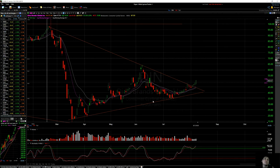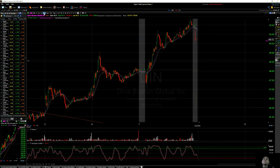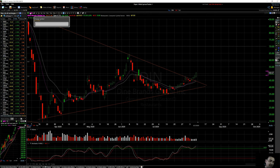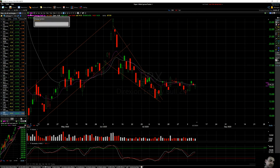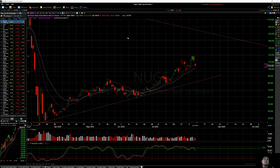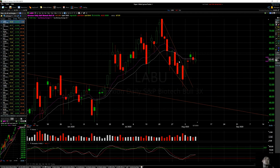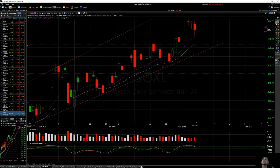DIN. That's a nice breakout on DIN there, 50.57. Really nice long today. ERX, just back and forth right now. JNUG dropping down. We'll see if this 1320 holds on JNUG. Nougat, see if that holds. LABU, sort of sideways here, back and forth. Soxel touched all the way back down and pushed up near that 13 EMA today.